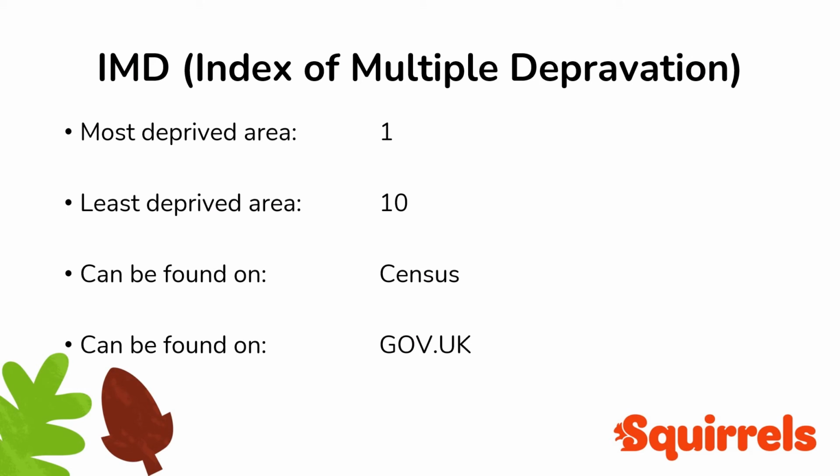I mentioned in an earlier slide about IMD, Index of Multiple Deprivation. The IMD is a tool used for targeting services to help tackle deprivation. It provides a means of identifying the most and least deprived areas and to compare whether one area is more deprived than another. The Index of Multiple Deprivation ranks every small area in England from 1 being the most deprived area to 10 being the least deprived area.